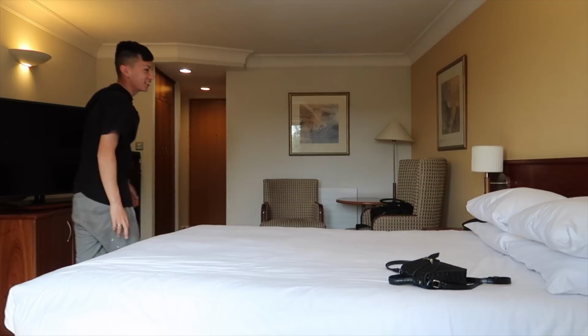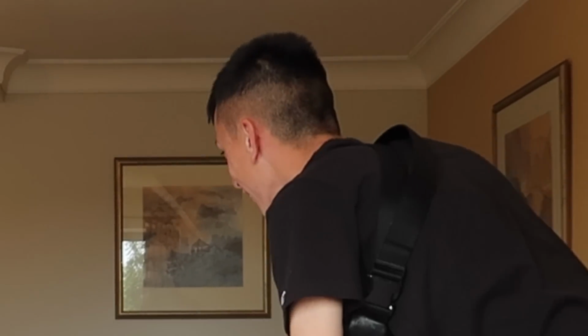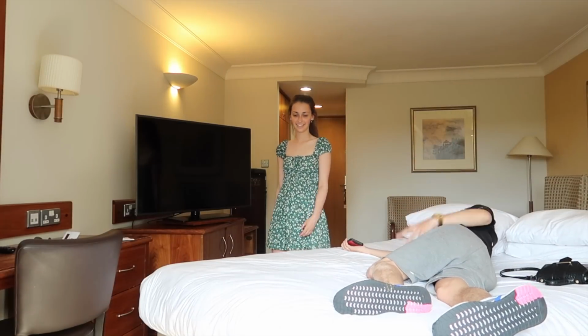Oh my god, this is too much fun. What's this? It's a fucking beautiful bed. Look at that, just a bed in the middle. What the fuck have you done, man? They're movable beds. Did you figure that out?